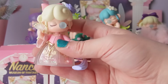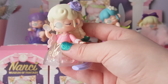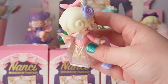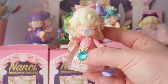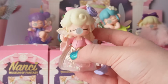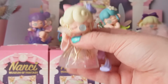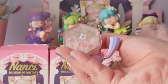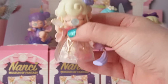This definitely is one of my favorites from this series, and you can definitely get this in store because of the shaking sound. I really love when there's only one shaker in a series, and it's really easy to tell which one it is in case you want it. And let's listen to that really satisfying shake noise. I love how there's iridescent chunks inside of this shaker too. It's just really iridescent and super pretty.